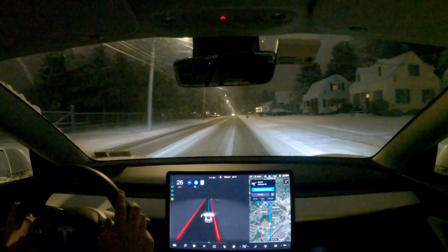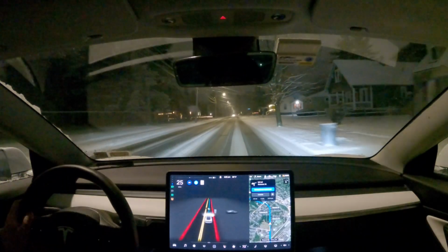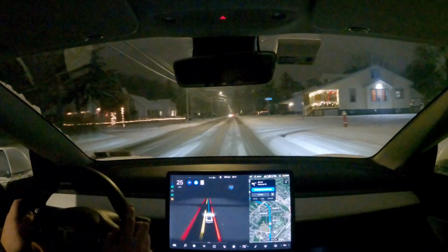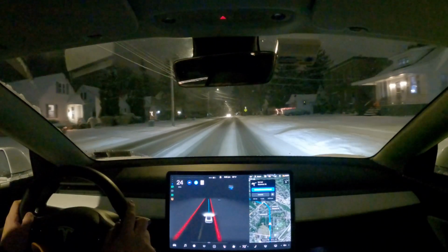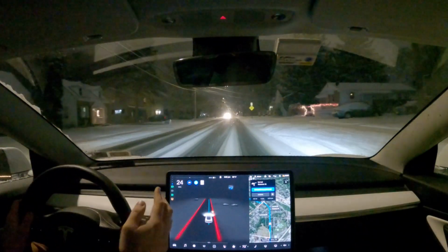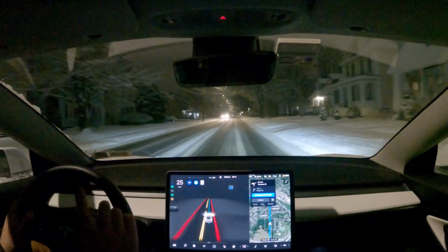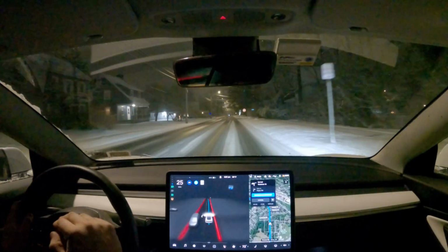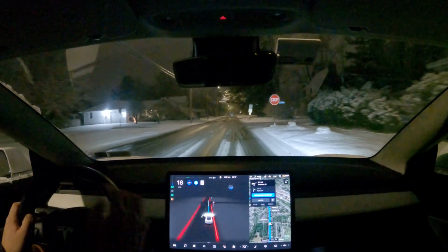The biggest issue, in my opinion, there's two main problems. One is it's hugging the right side of the road way too much because it can't tell where the edge of the road is. And the second problem is it takes off way too fast and tries to brake too hard.